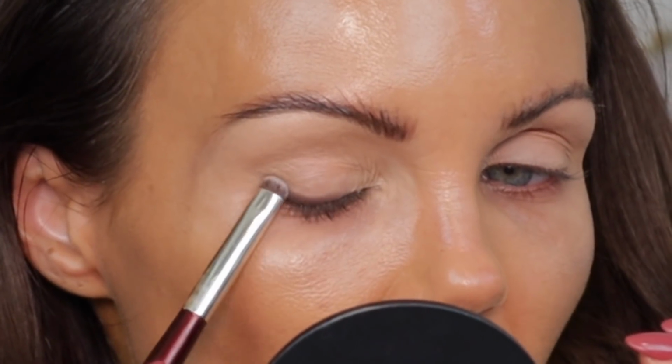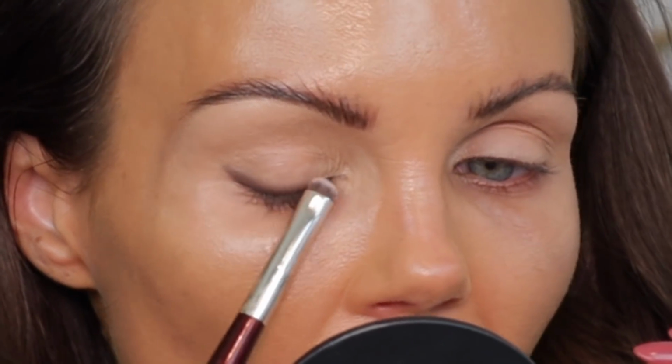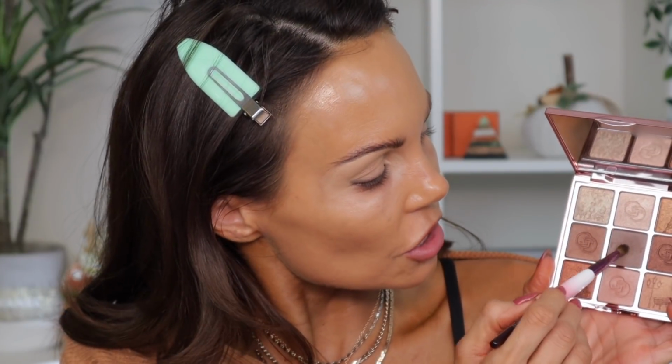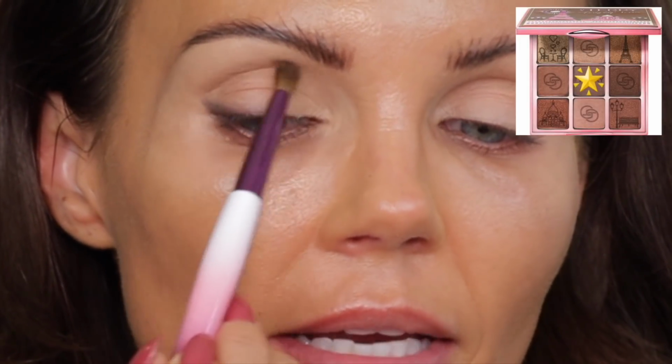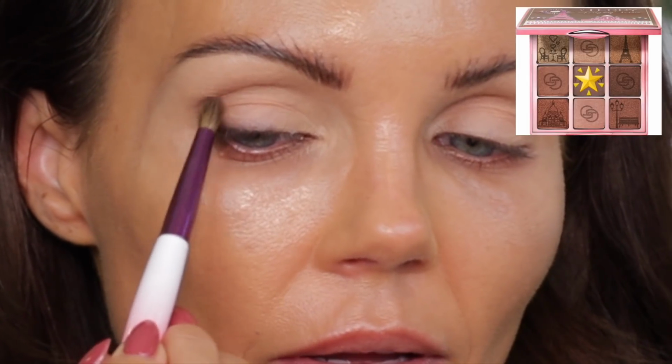I'm gonna take a smudge brush and kind of blend that out just a little bit more. Now I'm gonna take the Sonia G, this is the Soft Definer from the Lotus set, and I'm gonna go into this shade right here. And I'm gonna put this right in the crease and connect it to the eyeliner here on the outer corner.